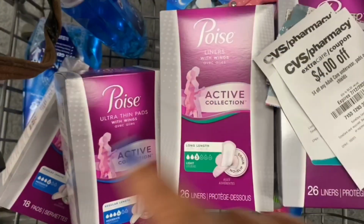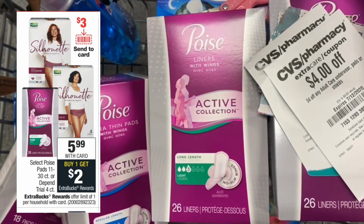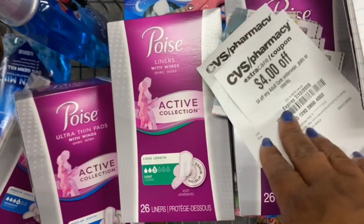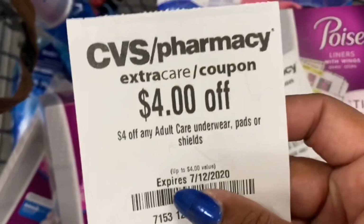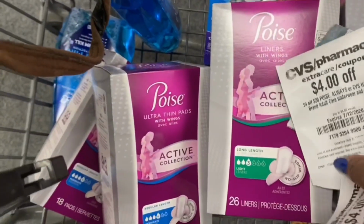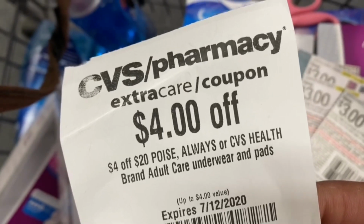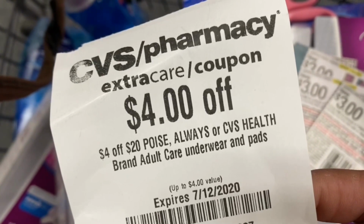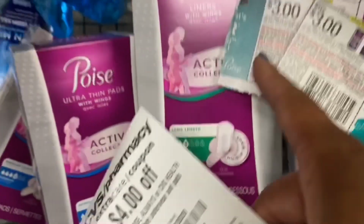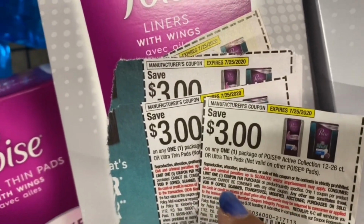The next deal I want to do is going to be on the Poise. They're $5.99. You buy 1 and you get a $2 Extra Buck one time. You can do it one time. So I'm going to get 4 because I have these CRTs. I've got the $4 off of any adult care underwear, pads, or shields. Then I have a $4 off of $20 for the Poise, Always or CVS Health brand adult care underwear and pads. And I'm going to use 4 of these $3 Poise coupons.